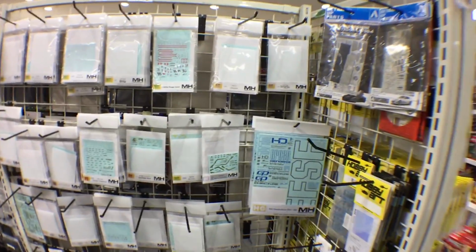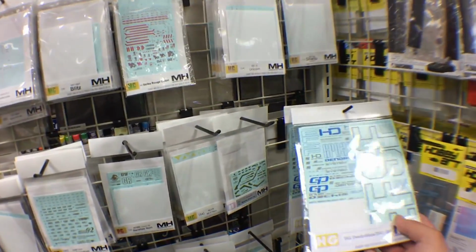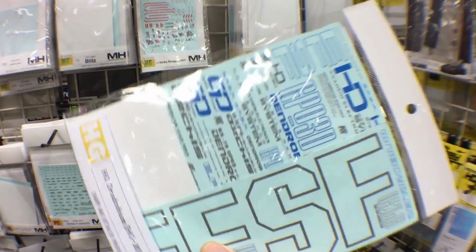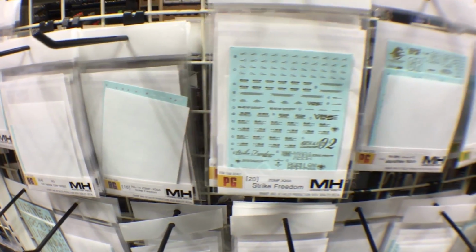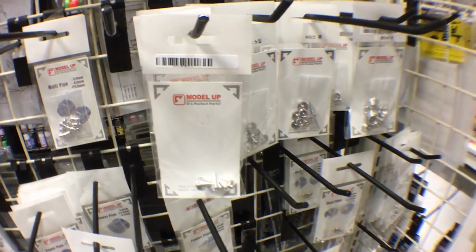And decals and more custom decals. This is for the Dendrobium. That's why the EFSF is so huge. But yeah, I mean photo etch, pretty much decals for just about everything. Yeah, so all these custom gold decals and stuff like that. And we've got extra detail parts, thruster bells, and pretty much everything you need really.